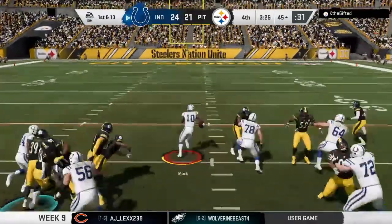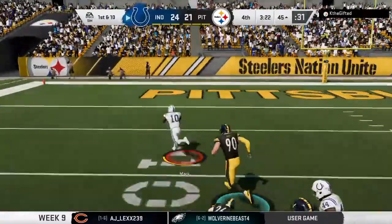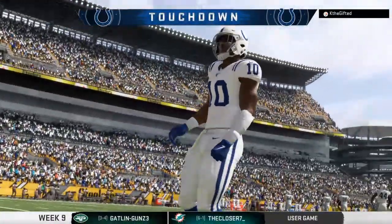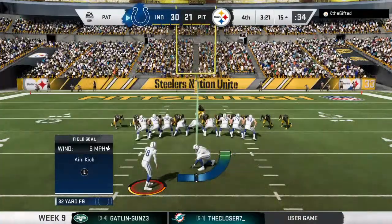They'll run on 1st down. It's Mack. Past the 20. There he goes, left side. Touchdown, Indianapolis. Marlon Mack, his 6th touchdown of the season.